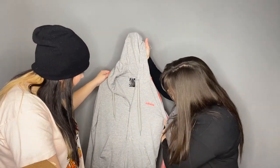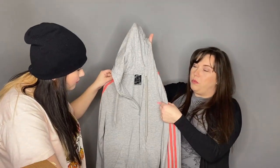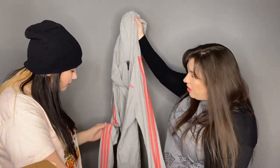But it's cute. I like it. I like that coral pink. It's got the stripes down the arm.